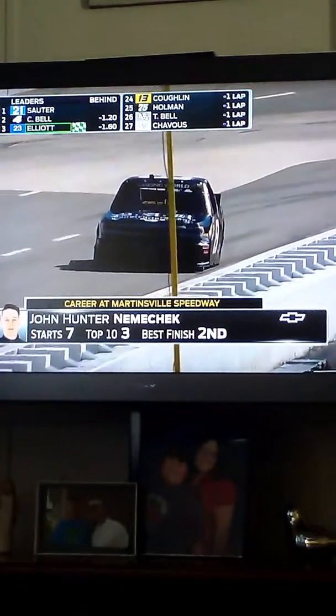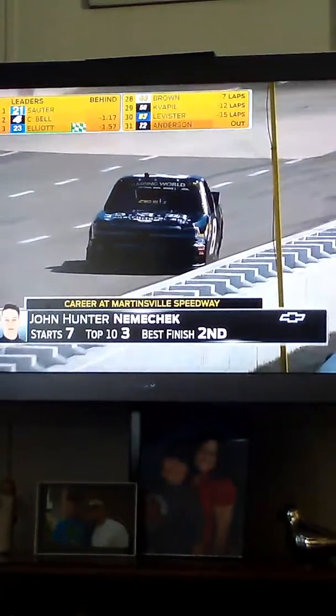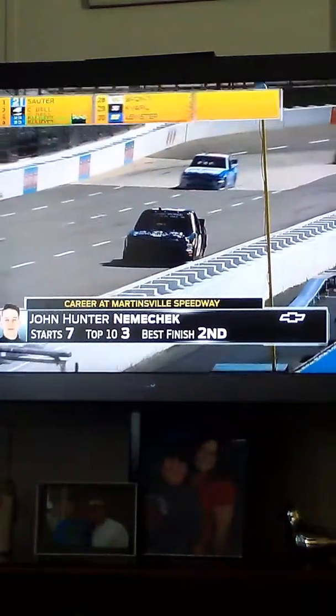John Hunter stays on the track. There was an opening there to turn in. He elected not to do that. Probably trying to get the truck fired. Boy, bad break for John Hunter Nemechek. Finished 2nd and 3rd here in the 2 races last year. Finally, the caution is out. 23 laps remaining in this second stage.